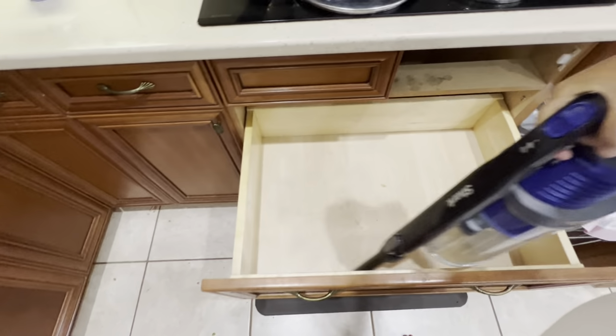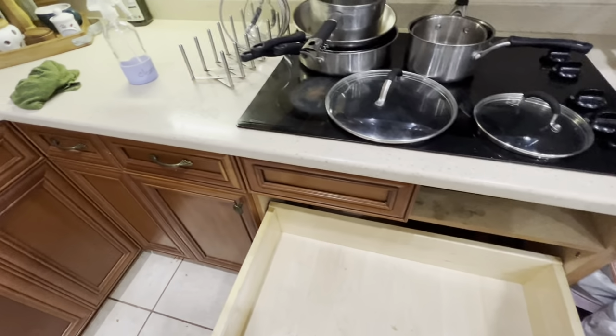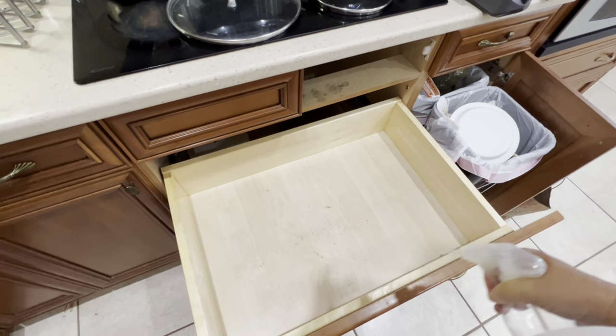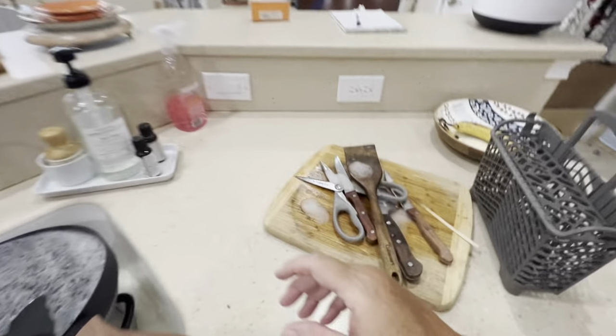So all the cabinets or the drawers need cleaned out and wiped down. And if I find something I need to declutter, I will. But my kitchen is pretty decluttered as it is. I mean, I might need to straighten up, like some of the drawers are kind of messy. I don't know if you would call that declutter. I guess that would be called organizing. So I'm going to do that.